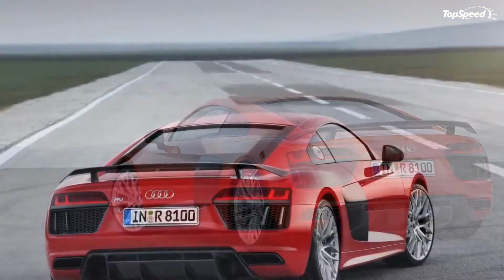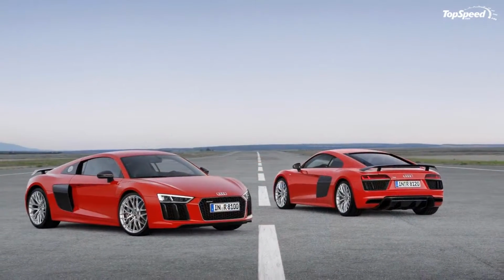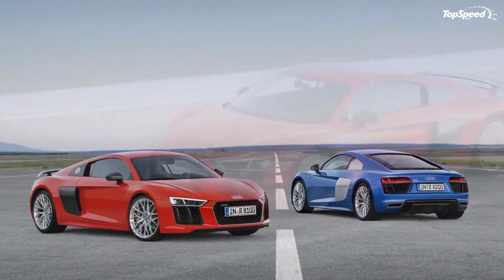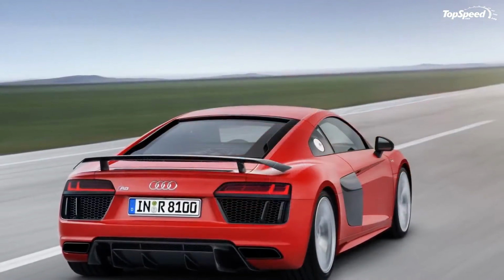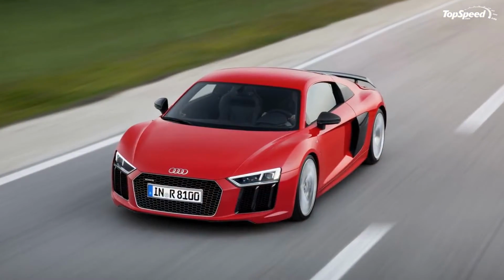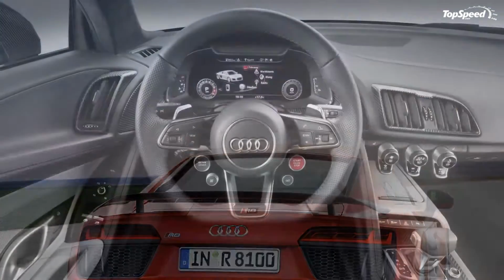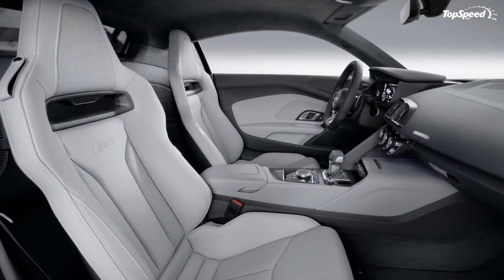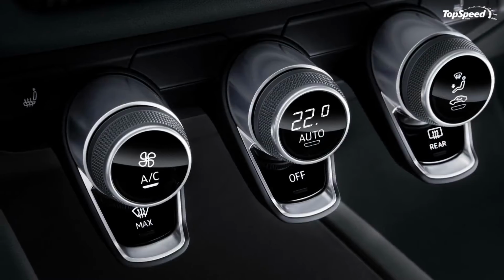Standard on the 2017 R8 is MMI Navigation and the MMI Touch wheel. The Audi Connect module gives the passenger the ability to connect his smartphone or tablet to the car and utilize the system's Wi-Fi hotspot. For buyers who need a little more, there is an optional Bang & Olufsen audio system with 500 watts. Overall, the cabin looks and likely feels like a new generation compared to the 2015 model. So where Audi failed to completely impress me on the outside, it certainly made up for it in the cabin.